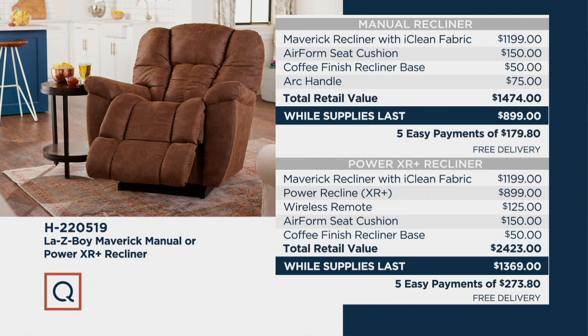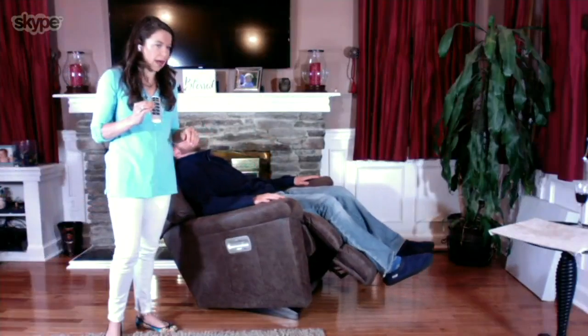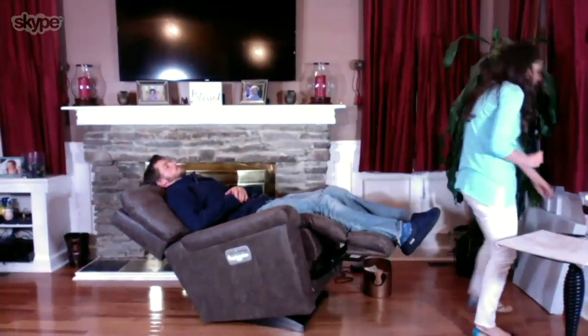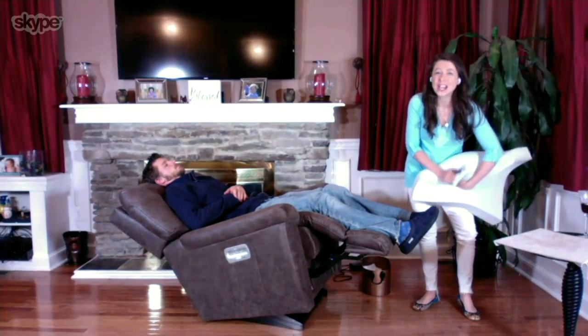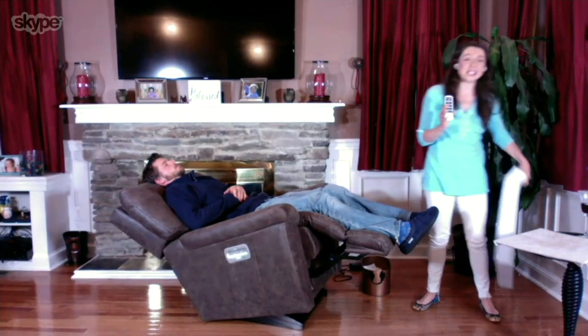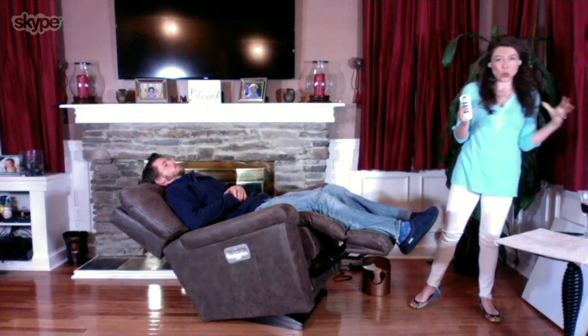So let's go through all of them. The iClean fabric, the air foam seat cushion. What do we mean by that seat cushion in this, Molly? That is memory foam, but it is our upgraded memory foam, our highest end memory foam that we do. And that means that it is not temperature sensitive. So the air foam is going to be able to take your shape, and then it's going to recover each and every time. But if you've ever had memory foam that sits a little bit colder in a cool room, or sits a little bit softer in a soft room, and it's not as comfortable, that's not going to do that for you.